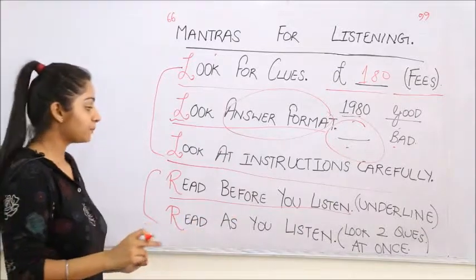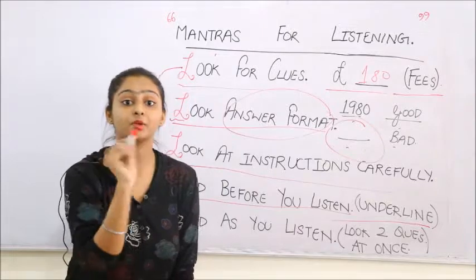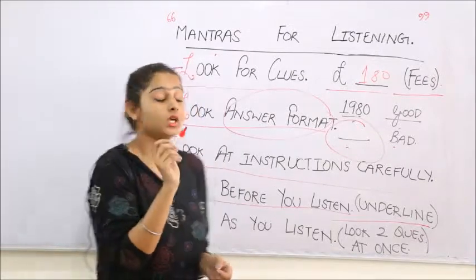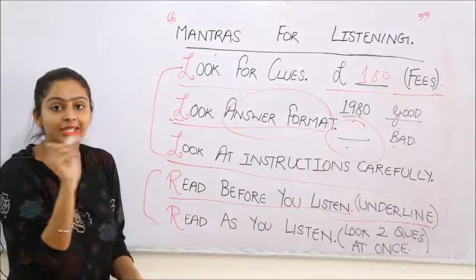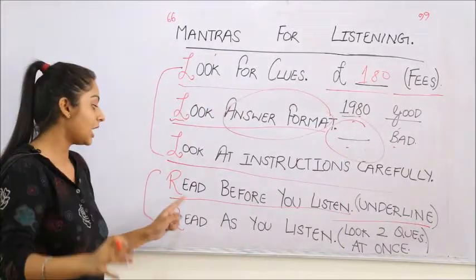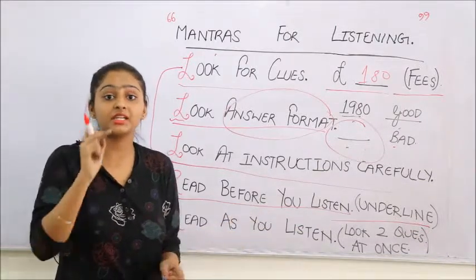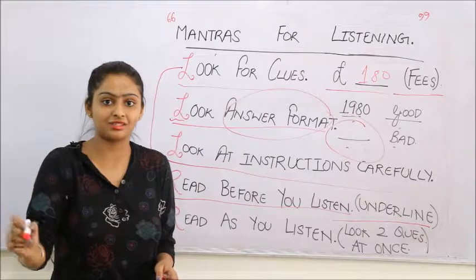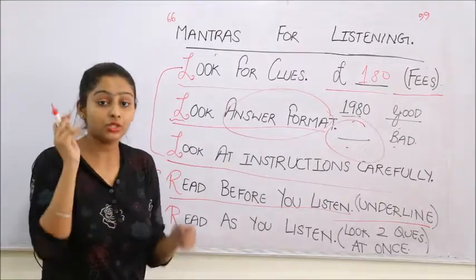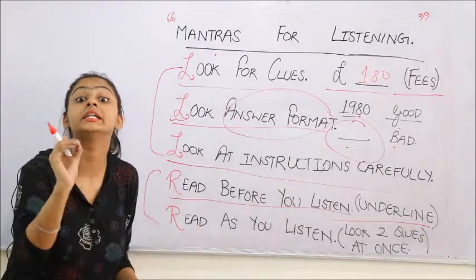Fine. Now, you should underline the keywords. For example, if you have to write 2 words, underline that. If you have to go for a clue like name or fees, the thing which is mandatory, underline that and read before you listen. Always read. This will train your brain that yes, you have to look for this or that answer. If the question is name, underline it, read it, okay. Then your brain will know that yes, I have to look for a name.